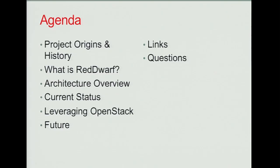So first off, thanks everyone for coming out here. It's heartening to see so many people here to learn more about Red Dwarf. We've been working on this project for a long time. It means a lot to us. Getting it into the open means a lot to us. We're going to talk about the history today, and the current status of where it's at and where our efforts are at to get it into the public.